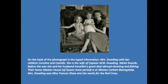So we carried on Googling and searching history, and I found on eBay a photograph with the name Dowding. It was for sale for about $10, and it said on the back of the photograph, Mrs. Dowding with her children, Caroline and Camilla. She's the wife of Captain W.W. Dowding of the Welsh Guards. Before the war, she and her husband travelled a great deal abroad, shooting and fishing. Their home, Western House of Queen Anne period, is at Western Corbett in Basingstoke. So we were obviously on the right trail now.